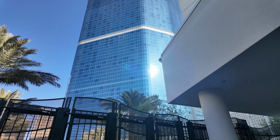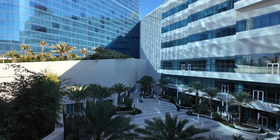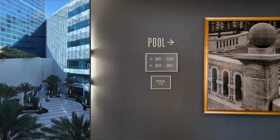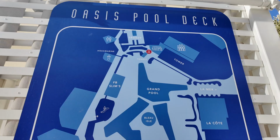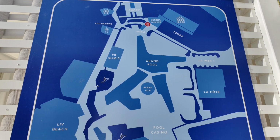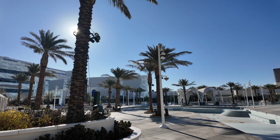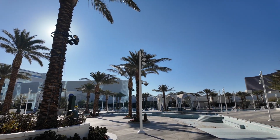Then I started wandering a little bit. It was winter when I filmed this, so most of the pool complex was closed, but to their credit, they did have a few pools open for guests. Here's a map of the full pool concept. They had an ice skating rink actually in December, so that was kind of cool. They turned one of the pools into that.